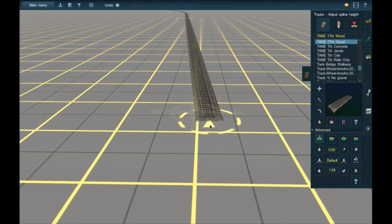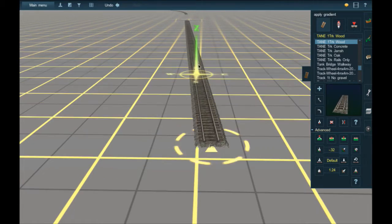But I do want to get another kind of gradient going down. I think we'll do a negative 0.32. Should work. I think it worked.